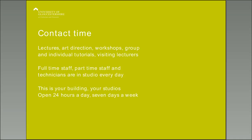We consider ourselves in the top 5 design courses in Britain for graphic design, and we have support for that through staffing and technical work that we have delivered into the program. And also that the building that we work in is open 24 hours a day, 7 days a week if you need it.